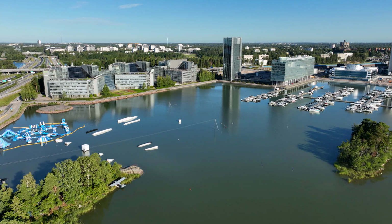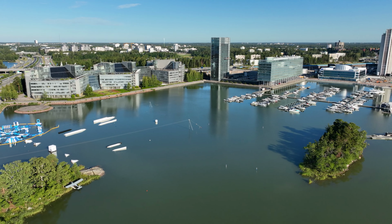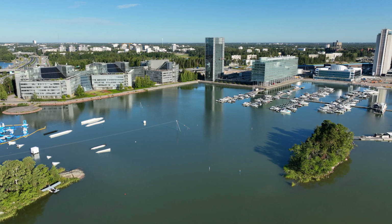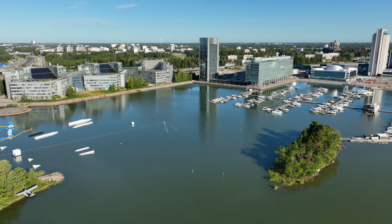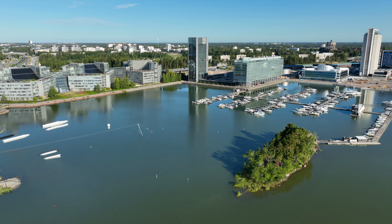There is a new port, Keilalahti, there. So there are small boats having this kind of harbor there.